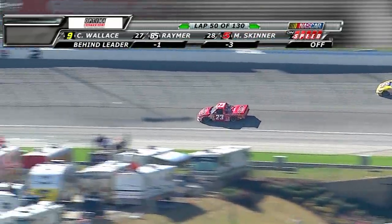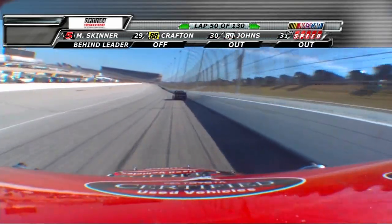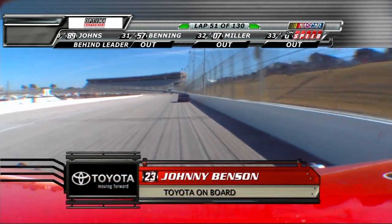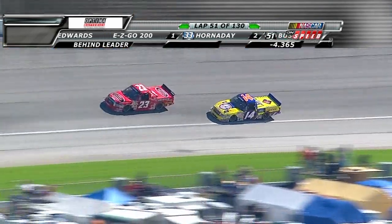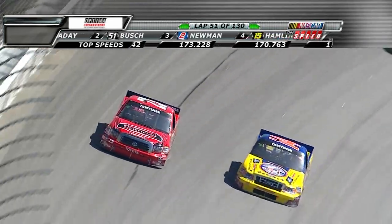Yeah, and the one thing that we have the advantage of in the booth is we can always see the points as they're running on the racetrack. So with 50 laps complete, Hornaday is leading this race. Johnny Benson's running 10th. Well, that means there's a 4-point difference between Johnny Benson and Ron Hornaday right now as they run on the racetrack. So this points battle is really tight on every lap.